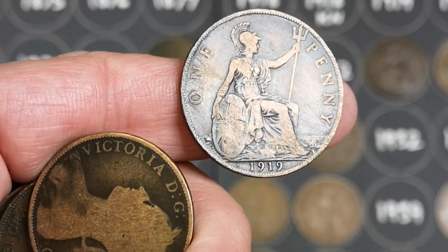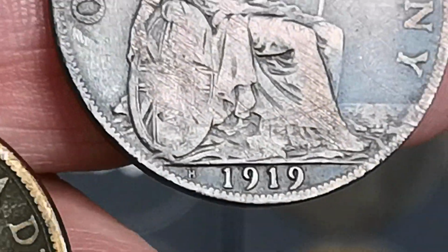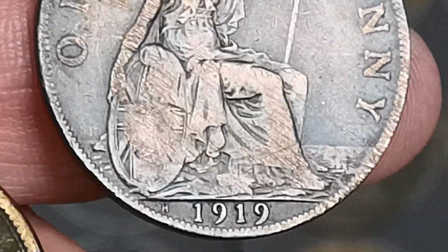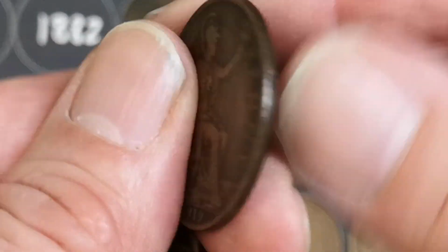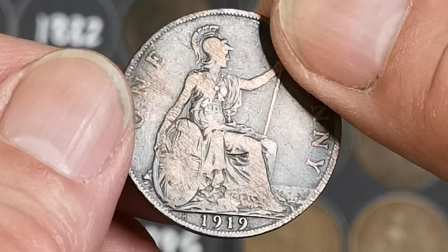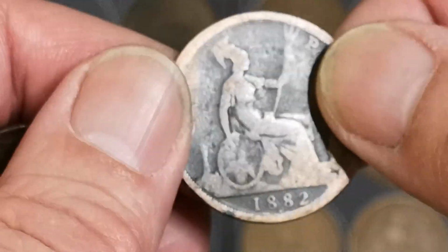There's a 1919. Oh, I thought that was a little mint mark in the corner there. And it is, that is. It's an H mint mark. H for Heaton Metalworks in Birmingham. They were helping the Royal Mint out in 1912, 18 and 19, producing the pennies. That's a nice find.